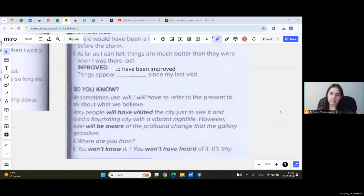So one of the main functions of the future, right? Future simple is making predictions. And here it's clearly shown, yeah. Where are you from? You won't know. This one, I would rather put like, you wouldn't know it, but they use won't know. And this was a bit surprising, really. You won't have heard of it.